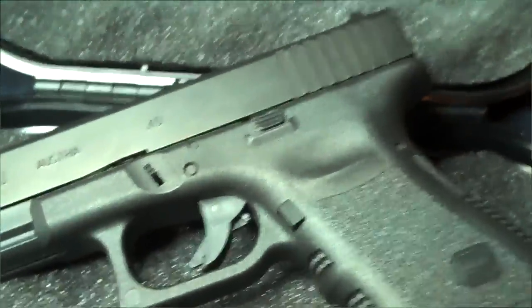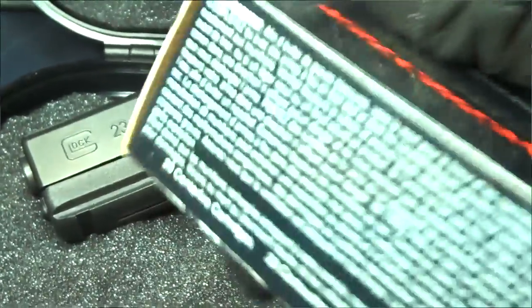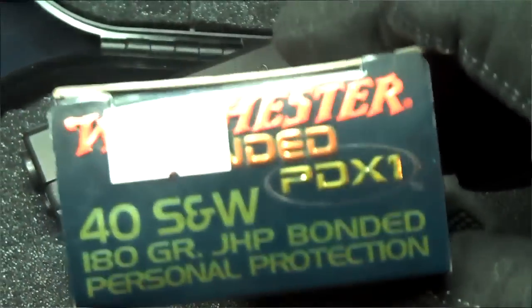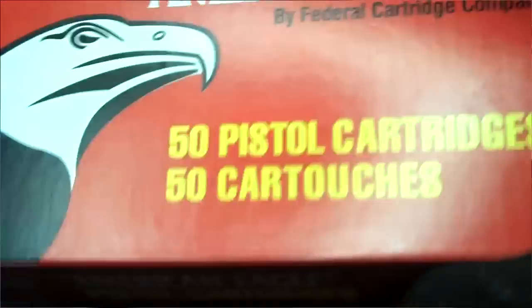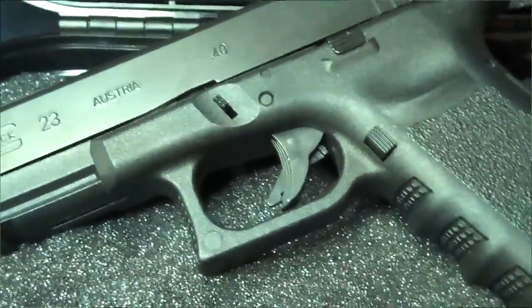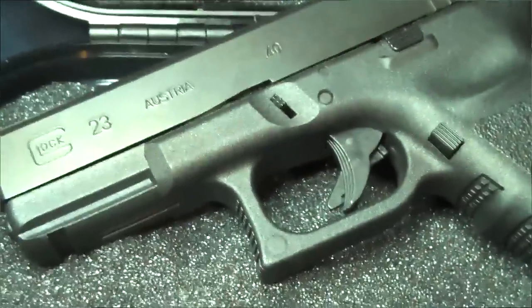I also picked up some, let's see, here's the Winchester box, Supreme Elite. And I got some plinking ammo. Picked up a few of these, just American Eagle. They're Federal. They're reliable cartridges, just ball. They're not hollow points, but that's more than good enough for paper.